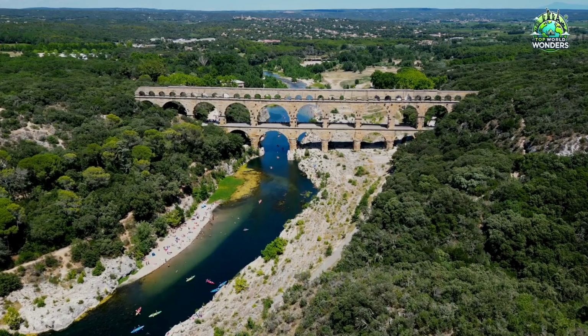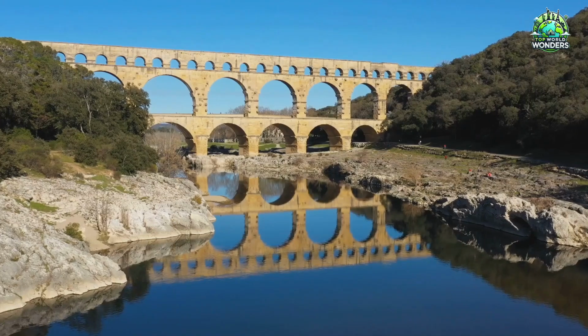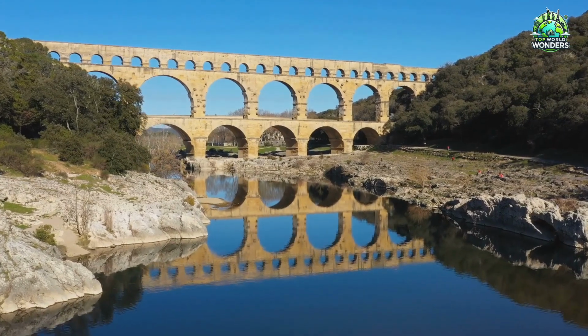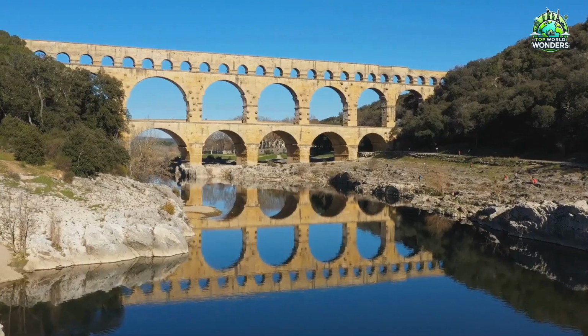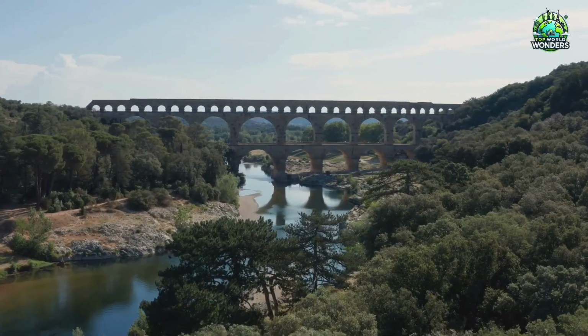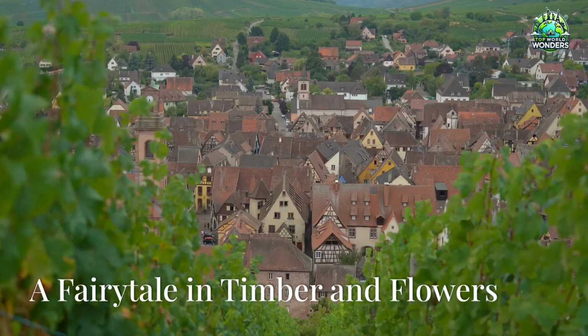Our trip now takes us to a structure that shows the skill of the Roman Empire, the Pont du Gard. This ancient aqueduct bridge, with its 3 levels of arches crossing the Gardon River, is a UNESCO World Heritage Site. Walk like the Romans did and marvel at their engineering, a structure that has survived for so long.